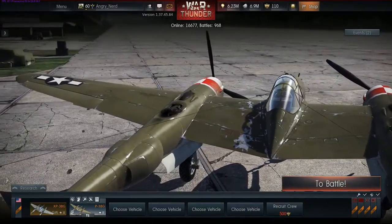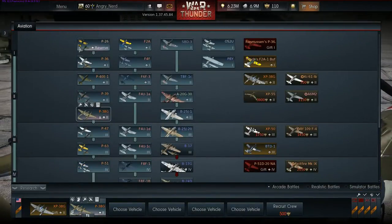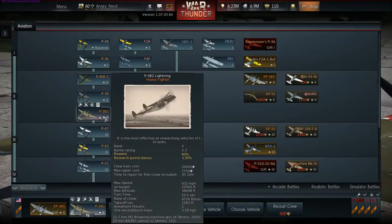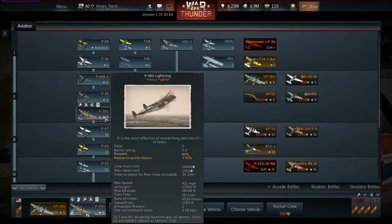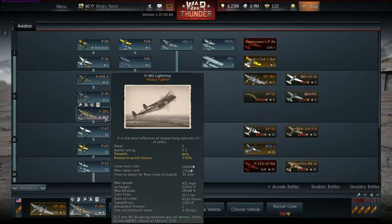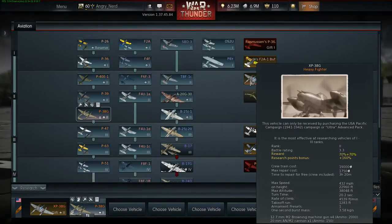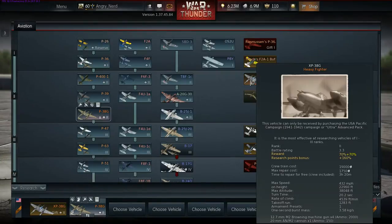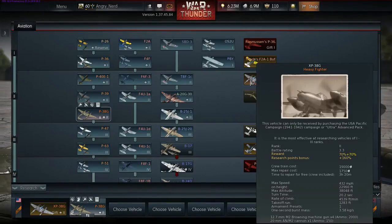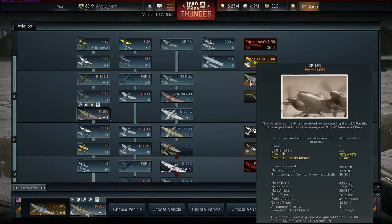Now there are two P-38s in game. One you can reach without a premium account. It's in the far left column. The fifth plane down is the P-38G. And the other one is a premium aircraft that you get by buying or purchasing a package. And that is the XP-38G.